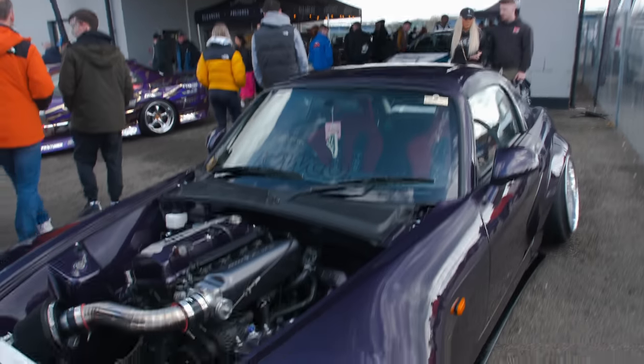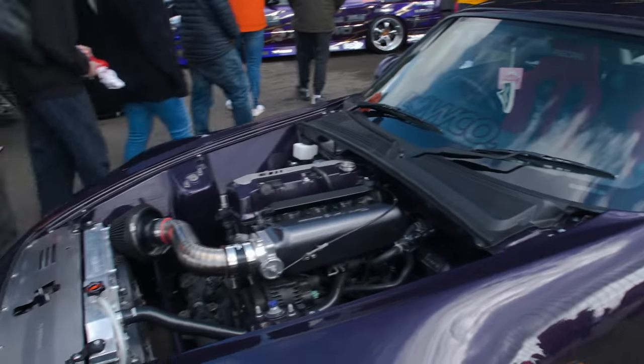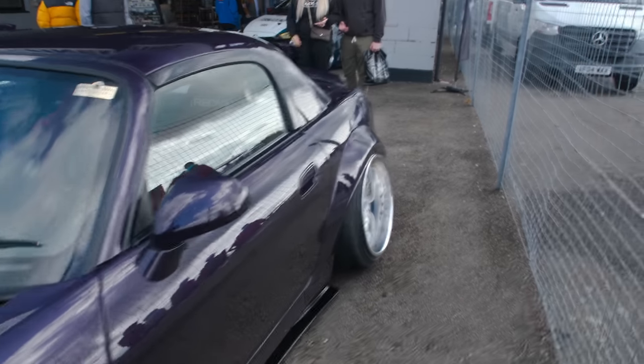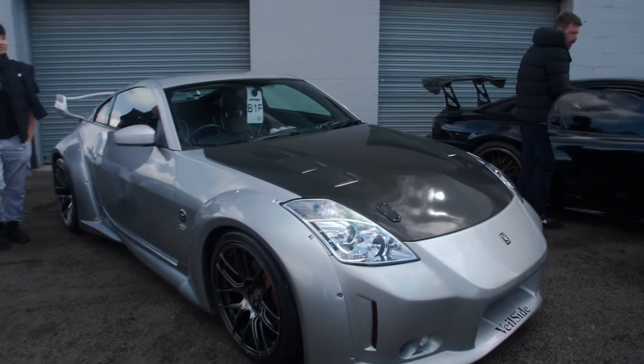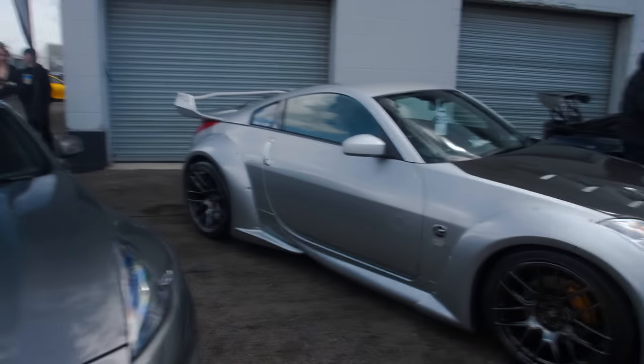So we're now in, well, scrutineering, which usually means it's the Auto Finesse area. And it is again this year. Some crazy build. Stance S2000, fully smooth engine bay. This thing's wild. Crazy seeing some Veilside 350s, 370s.